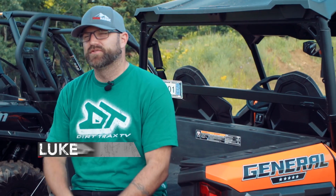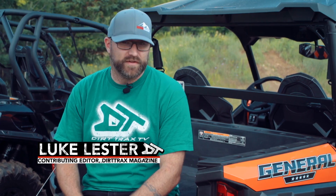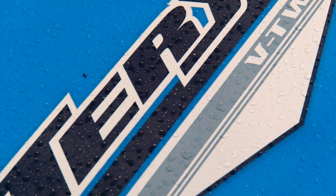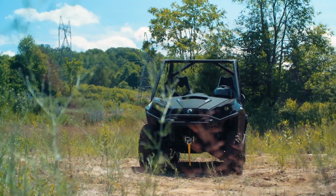Ever since Polaris introduced the General, we have been getting inundated with posts and emails asking us the same question. Which is the best sport utility side-by-side? And in our minds, there's really only four choices. In our opinion, the four vehicles that are most accurately described as sport utility are Kawasaki's Teryx, Yamaha's Wolverine, Can-Am's Commander, and the Polaris General.